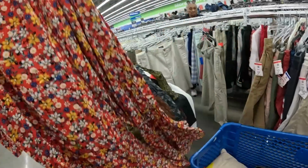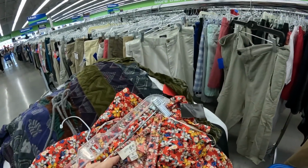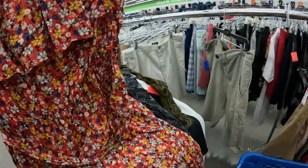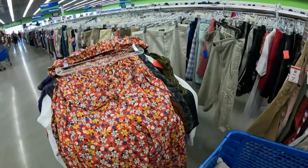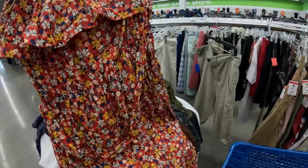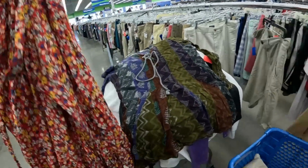This one is Umgee, and Umgee is another hit and miss. Here's the tag. Umgee is sold by Anthropologie, sometimes, some of it. $8, but I like this because it is a bandeau ruffle top, and then it's pants, but look at the ruffle. Isn't that fantastic? I don't know who's going to wear this, but I'm saying yes to this. $7.99. That is super cute.